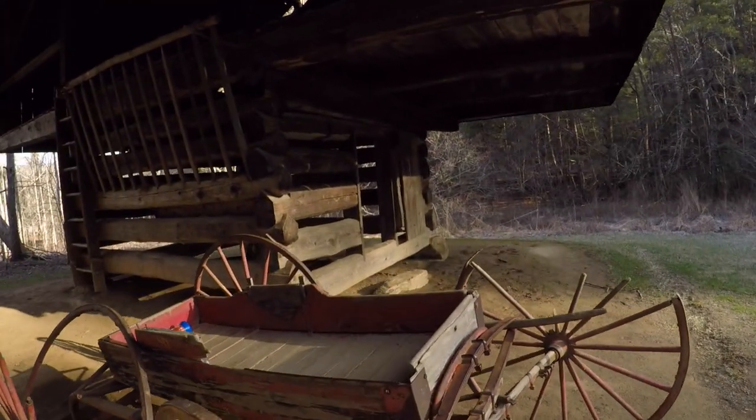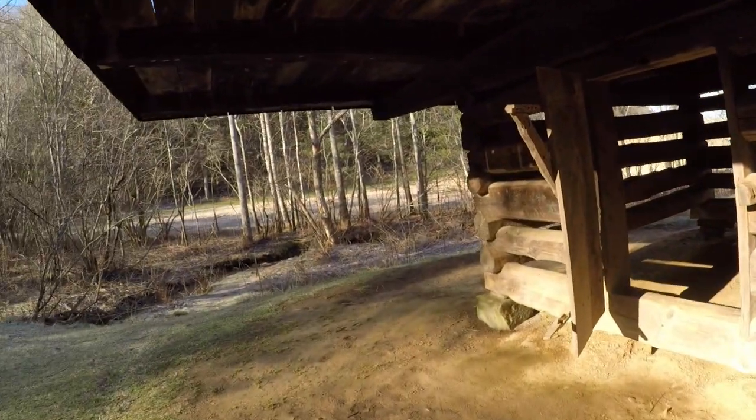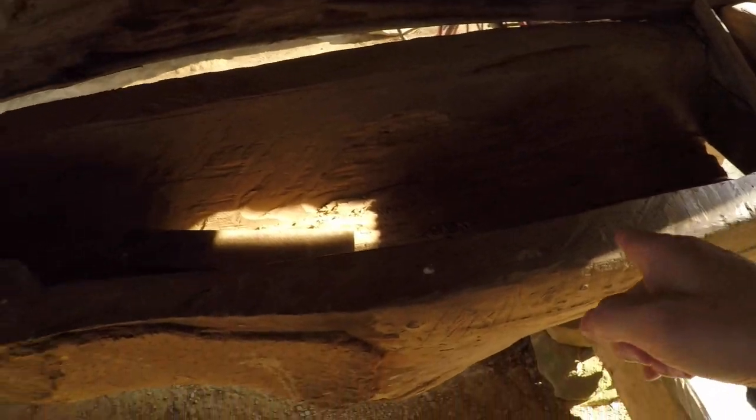It looks like somebody left a Pringles can in there. Please don't do that. Please don't litter when you're at the park. But anyway, I would assume they would have kept some animals in here, because this does look like a trough.